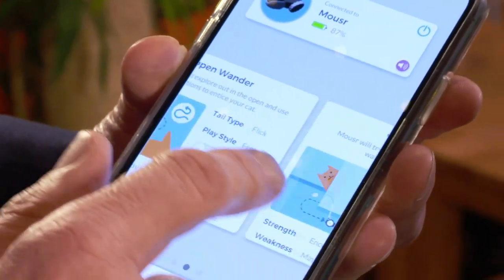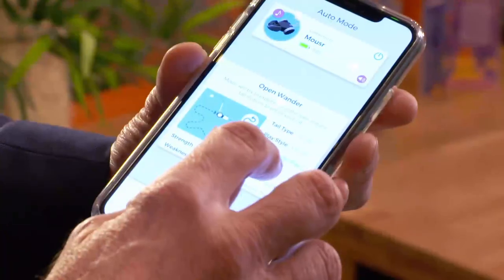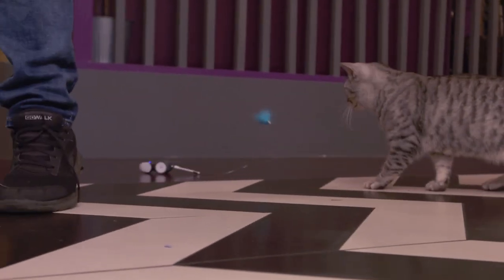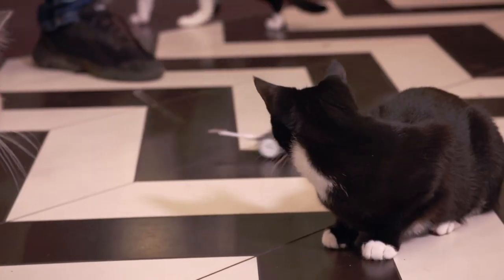Mouser has three automatic play modes, or you can customise one for your cat's own individual personality. You can also set it into an all-day mode so that you can leave your cat with it and it'll just eke out its 40 minutes of battery life by operating occasionally. I think they like it. I think they like the fluffy feather.